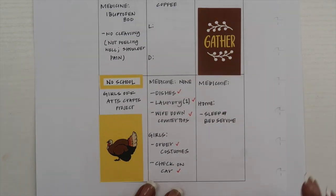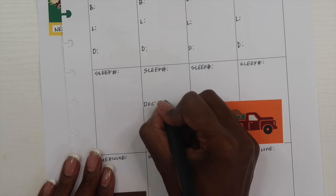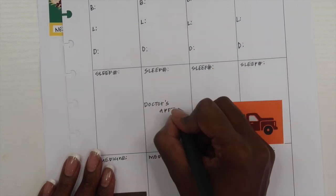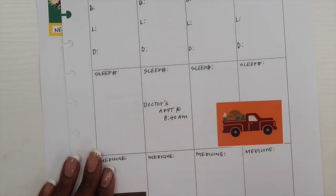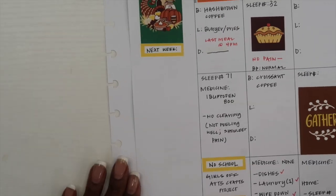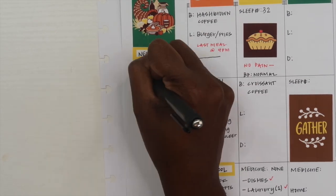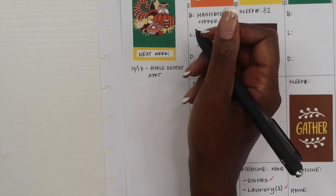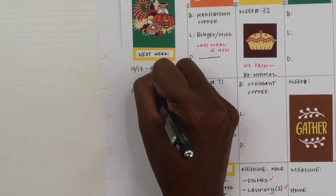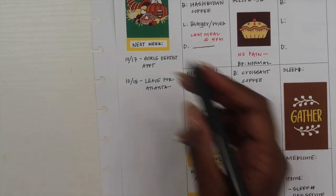In addition to home, family, and health, I will also keep track of events and doctor's appointments. So I have a doctor appointment coming up this Friday, and I wanted to track that within this planner. And I will also add in notes from my doctors in here as well. This makes it really easy to remind myself of the conversations that I've had and the plans that I have put in place from my doctor's notes.